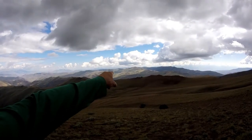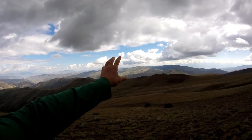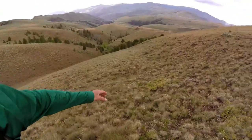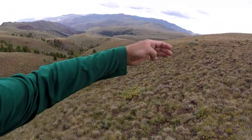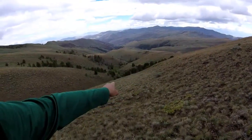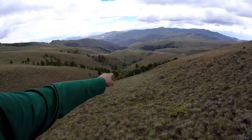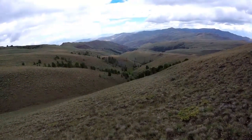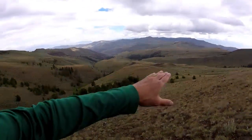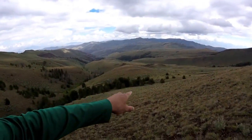I can see back there a collection of trees indicating water, but that's a long journey from here. Rounding the corner here towards the trees, there's that tarn over there. Down here is a strong indication of some water with that dark green color. Just a few seconds later, I'm looking at this. It does flatten out in here, and it looks like there's some nice grass.